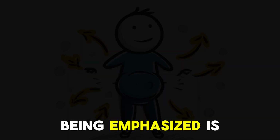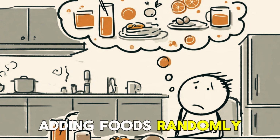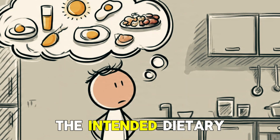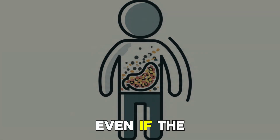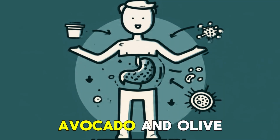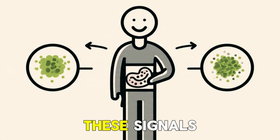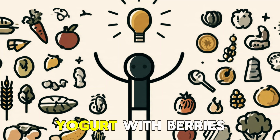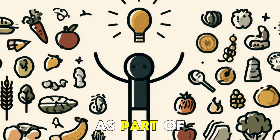The main idea being emphasized is that consistency and quality matter more than just adding foods randomly. If the oil is low quality, oxidized, or heavily processed, the intended dietary signal may be weaker, which could affect overall results even if the rest of the diet is well structured. When people combine eggs, yogurt, berries, avocado, and olive oil in a consistent way, they often believe the real benefit comes from stacking these signals together rather than eating them separately. For example, eggs with olive oil, yogurt with berries and olive oil, and avocado with olive oil and salt are often suggested as part of the same routine.